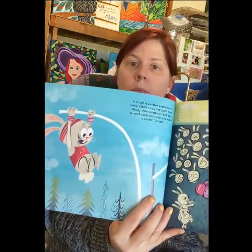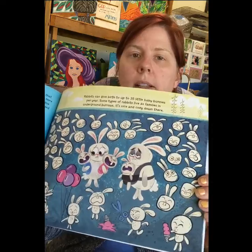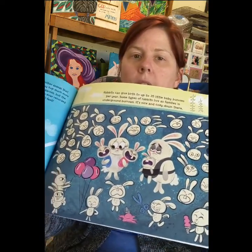Some types of rabbits live as families in underground burrows. It's nice and cozy down there. I am very glad that I am not a rabbit. Look at that poor mom and dad and all those babies.